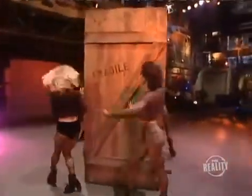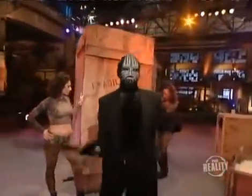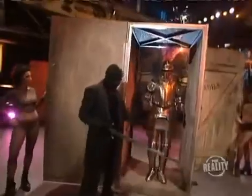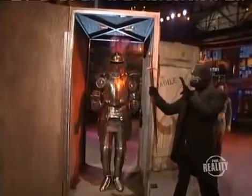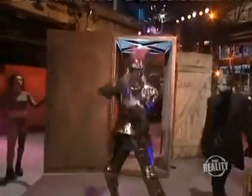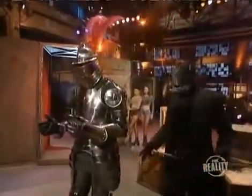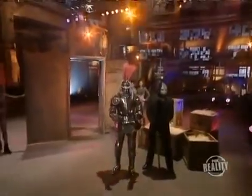The assistants perform a ritual dance. I'm not sure if that's going to help bring the suit of armor to life, but it works for me. When the doors are opened, it looks as if nothing has changed, but looks can be deceiving. The masked magician holds out the sword. Suddenly, the suit of armor comes to life. How is that possible? Here are the secrets.